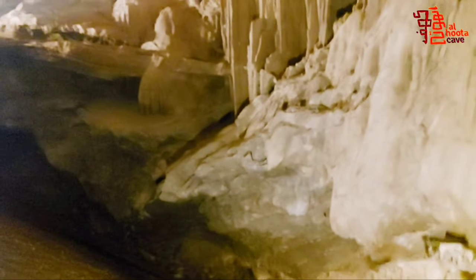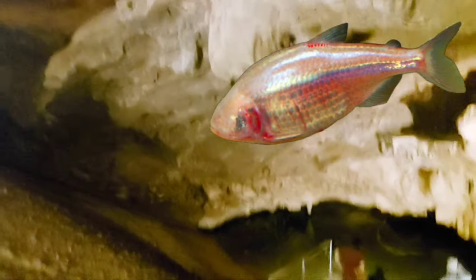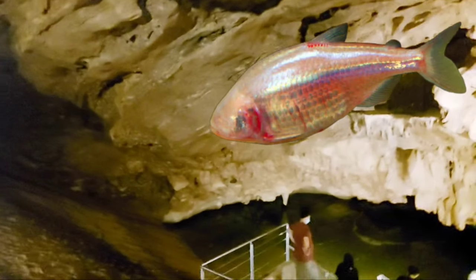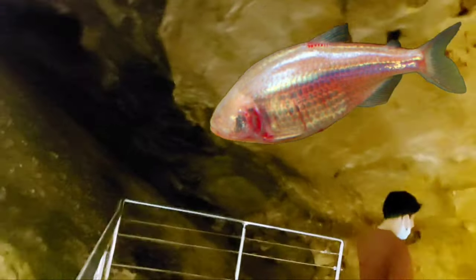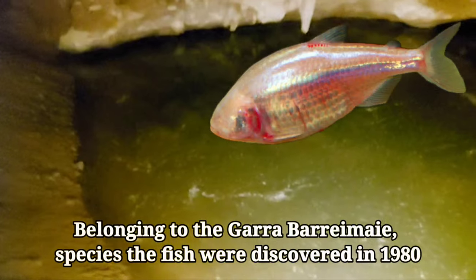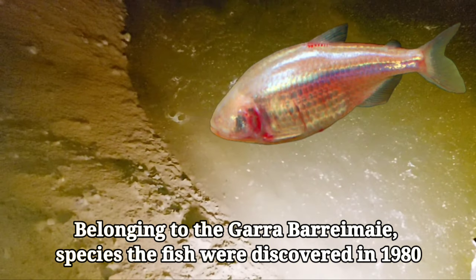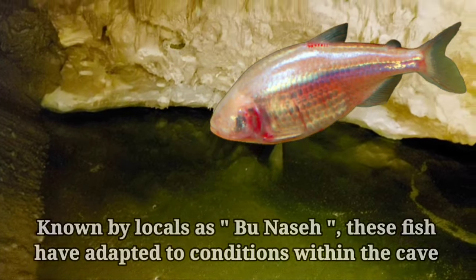In this place, we are going to find the blind fish. And this is what we call Garra barreimiae. In the Arabic word, we call it the Bu Naseh. This fish you can only see in this cave, totally blind because of no light for around 1,000 years. So it is a very rare fish species you can find. Belonging to the Garra barreimiae species, the fish were discovered in 1980, known by locals as the Bu Naseh.